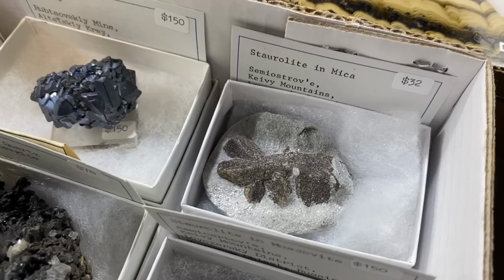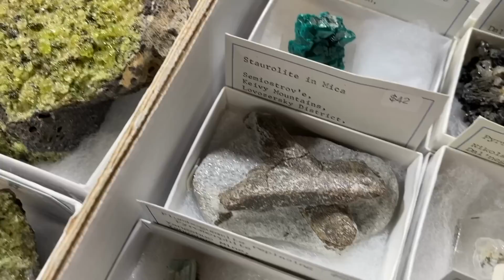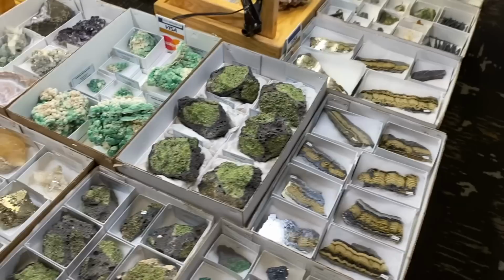It looks like it has less garnet, if any garnet at all, like the Taos stuff has. From Kiev. Is that how you pronounce it? Some people call it Kiev, right? I think most Americans know how to pronounce that place by now.